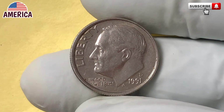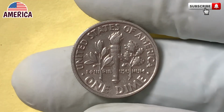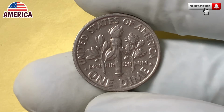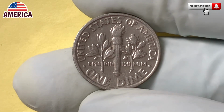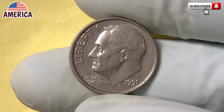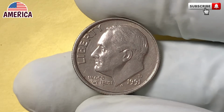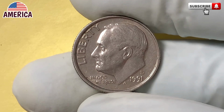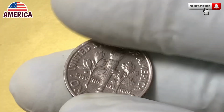If you have a 1991 proof dime in perfect condition, it could be worth much more than a typical dime from that year. Now, the moment you've all been waiting for: how much is a 1991 dime really worth? Standard circulated 1991 dimes. If your 1991 dime has been in circulation and shows signs of wear, it's generally only worth 10 cents, just face value. Uncirculated 1991 dimes. A well-preserved, uncirculated 1991 dime can be worth anywhere from $2 to $10, depending on its condition and whether it's been graded.